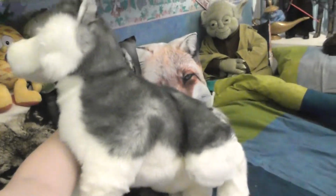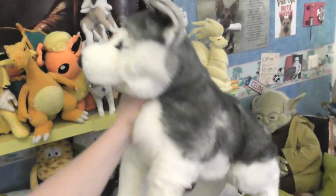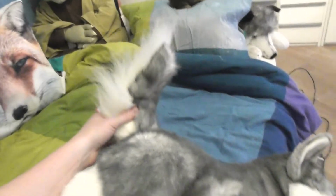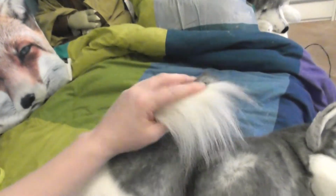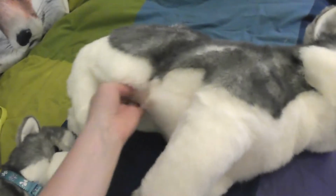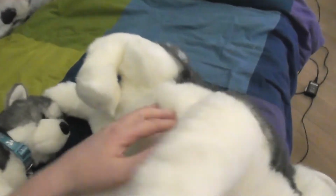So let me try to give her a general overview. There you go. This is her. And she's a really nice Husky plush. Her tail just falls aside. It's a bit of a shy tail. It's a nice large Husky plush for any Husky lover. And she's very floppy. I like that in plush, that they're so floppy.